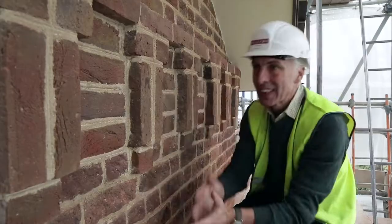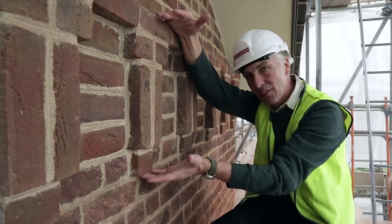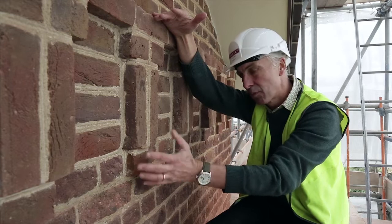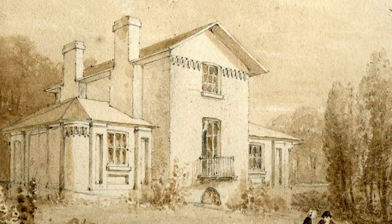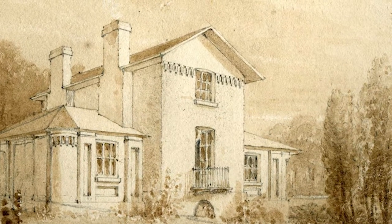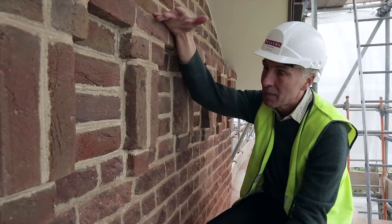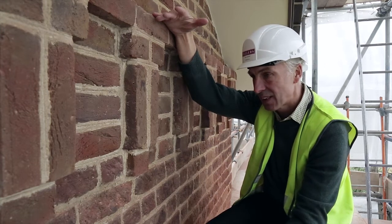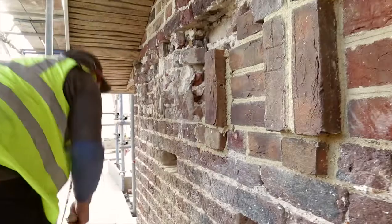They're interesting because this is a detail that actually Sir John Soane uses in many of his buildings, particularly this sort of primitive, smaller buildings that he works on. They're referring to the classical language of architecture. And this is a detail presumably discussed between Soane and Turner as to how best to refer to the classical tradition in what is a really quite a rustic building.